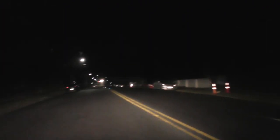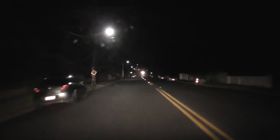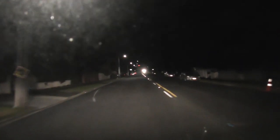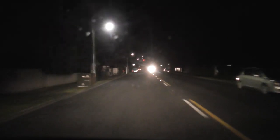Pleasant Road, close to my house here. This is a road they have completely screwed up. They've had these nice sodiums. Look at these miserable little stubby lights. Talking about progress, it's just regress. Okay, we'll cut the video here.